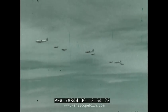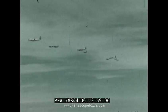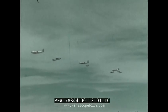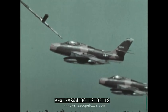This refueling capability within the Guard makes it possible for the Guard's fighter units to deploy anywhere in the world in a matter of hours. These Air Guardsmen are operationally ready too, and that means that they're ready for combat the minute they get where they're going.